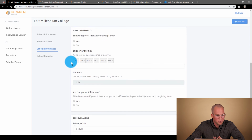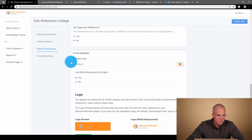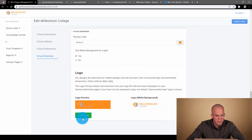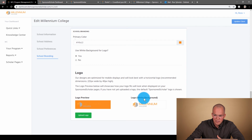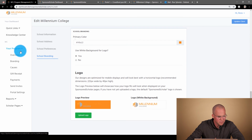So you'll see there's a number of school preferences. If they change their branding or their logo, they can do that here. So all of that is pretty seamless, similar kind of experience you saw on the student end to upload documents and then to save in the top right with that kind of persistent user experience.